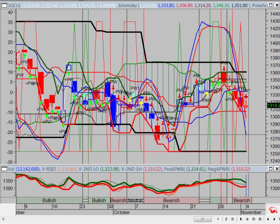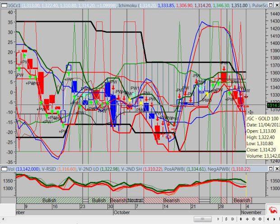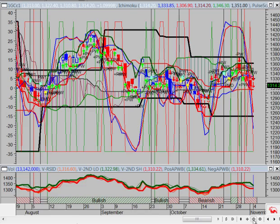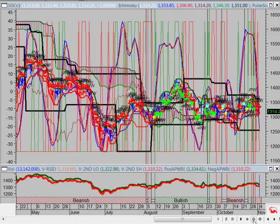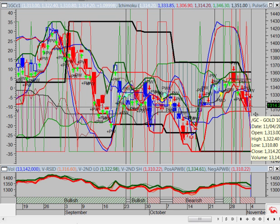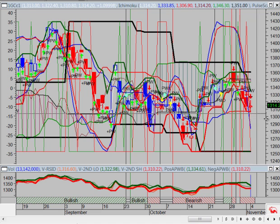If that 1260 is taken out, then pretty much we have nowhere to go from there. There's really no support beyond that until you get down to, I want to say, 1180. All right, so that's quite a far way to drop from where we are now. So that's what I have for the gold.